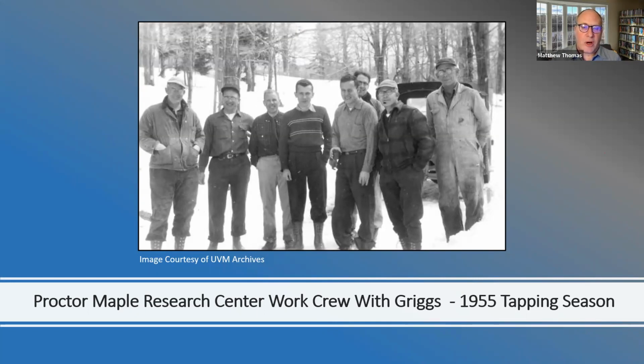gathering sap at the Proctor Maple Research Center, as it is called today, Proctor Maple Research Farm, with the design that he put together. And so here's a picture of him in the center in the striped sweater. That's James Marvin to the left, over his right shoulder. There are some other faces that folks might recognize.